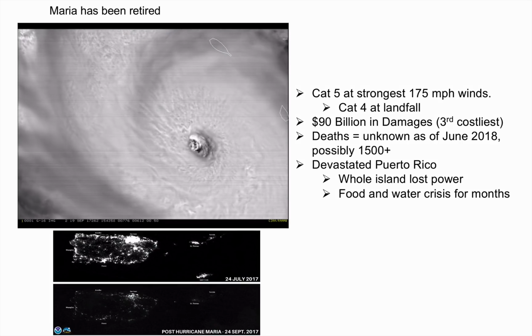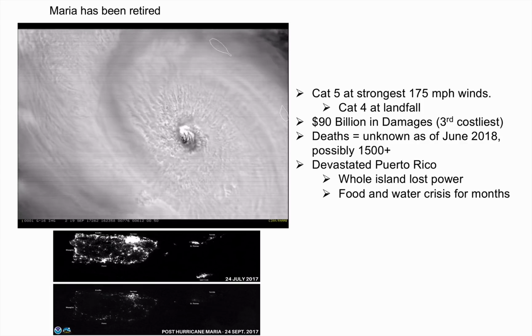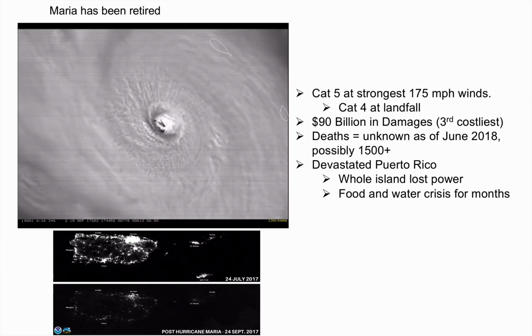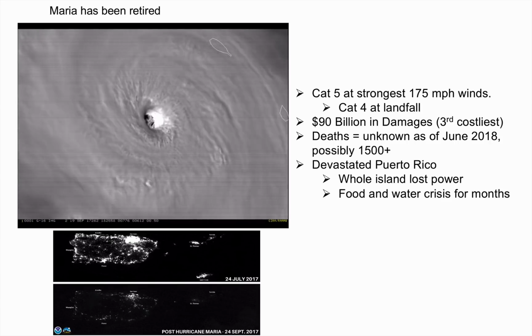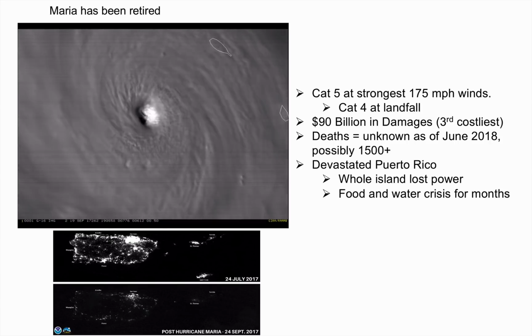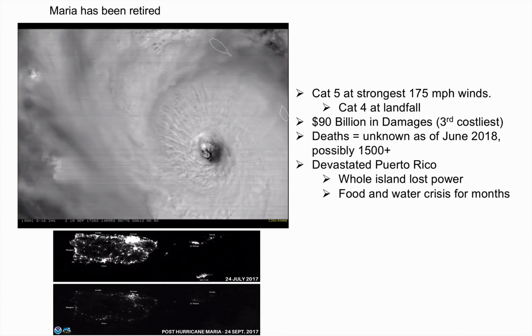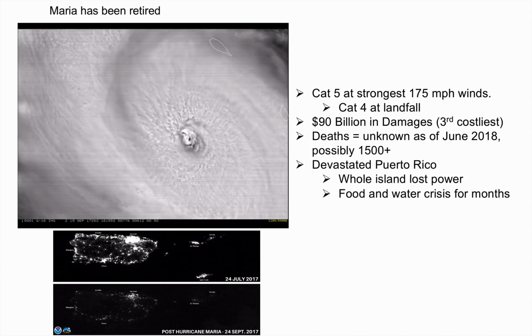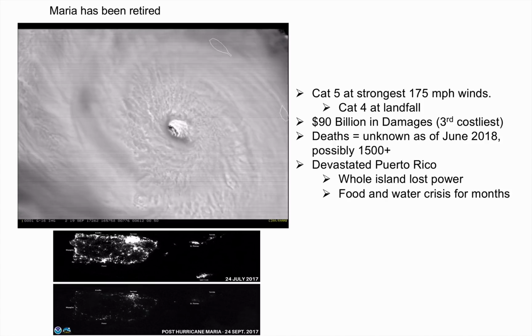And to finish, I want to show you Maria. Maria, of course, has been retired. At its strongest, Category 5, 175 miles an hour in the wind speeds. Weakened as it hit Puerto Rico. $90 billion in damages. That's the third most costly on record. And at this point, we actually don't even know how many people were killed by it.